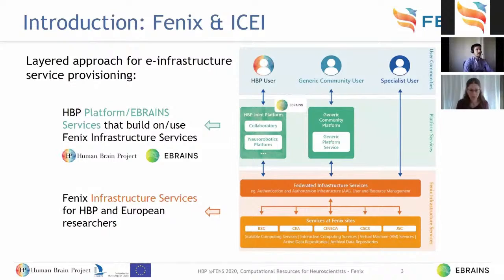And this diagram illustrates the concept of Phoenix. The Phoenix infrastructure is providing e-infrastructure services at each of the supercomputing centers that are made available to neuroscientists inside and outside of the Human Brain project and to European researchers at large. The resources provided by the Phoenix infrastructure form a basis for community-specific tools and services which can build on and/or use the infrastructure, like the HBP collaboratory that is made available to users or other eBrains services.